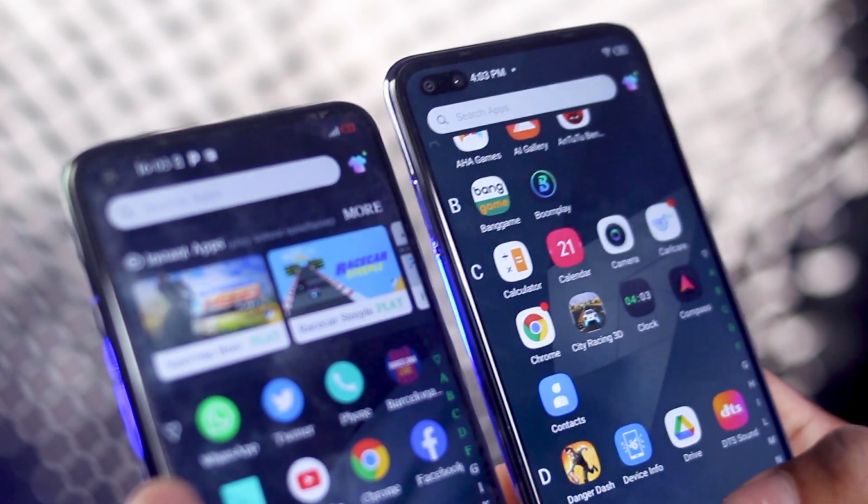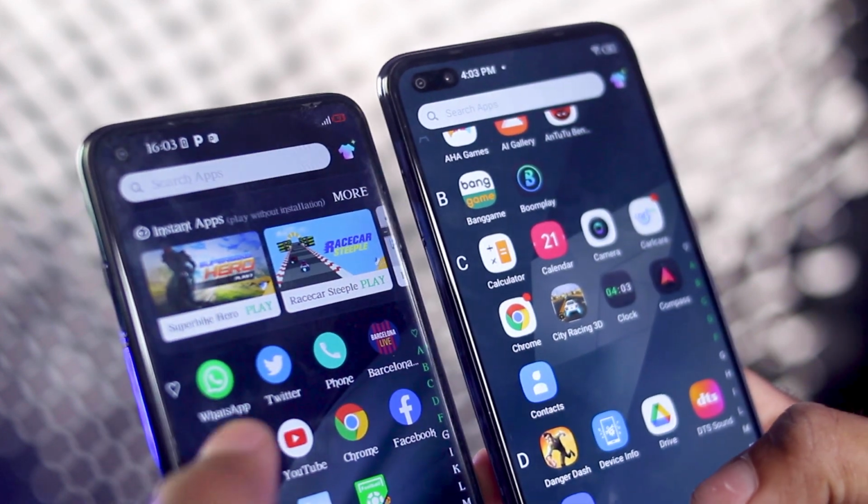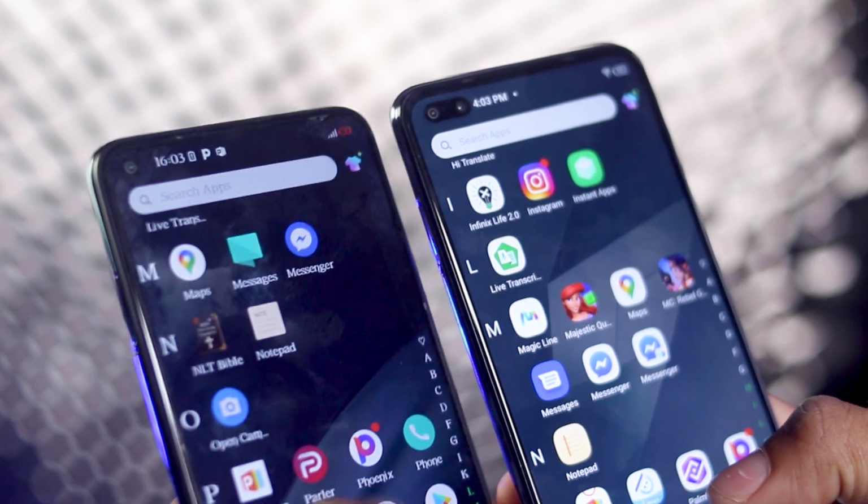But if you haven't purchased any of these devices and you want to pick between these two smartphones, I'd say you go for the Infinix Note 8 with the new features, benefits, and better XOS skin on top of Android.